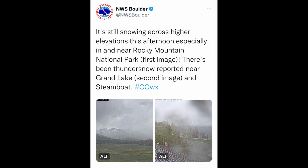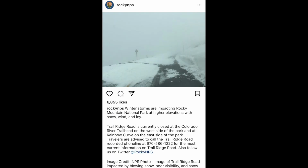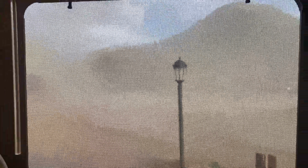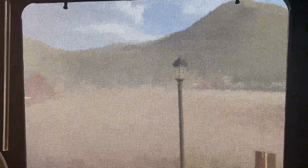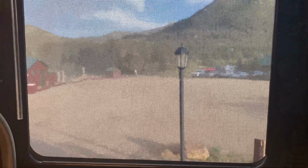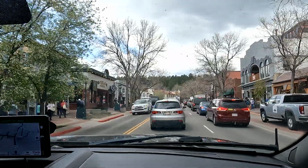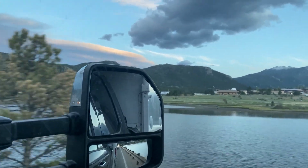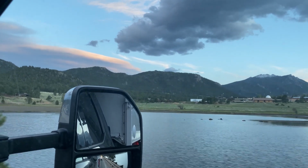We then got some unfortunate news. Due to yet another winter storm forming at higher elevations, the park was forced to shut down Trail Ridge Road. And the high winds from the storm were impacting lower elevations as well, which we soon witnessed outside our window. That was crazy. So we made the call to pack it up and go home. Although our weekend didn't exactly go as planned, it was still quite the adventure.